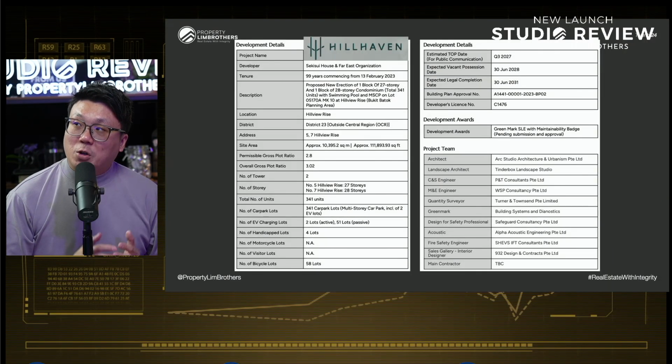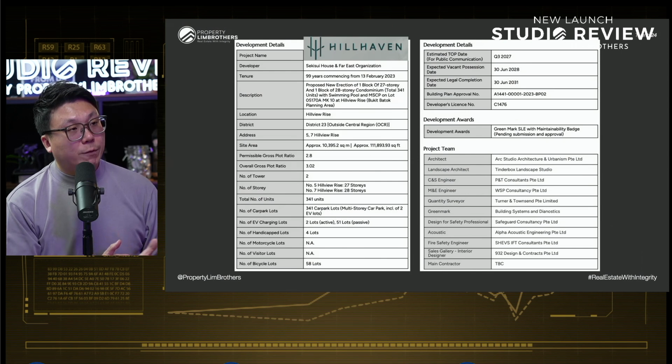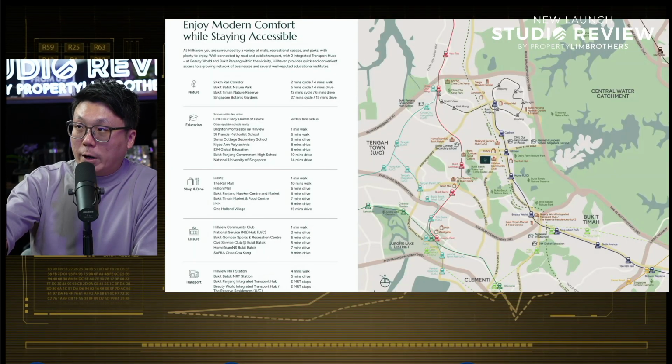And of course, with all the new developments today, you will definitely see EV charging. I think that's something very normal nowadays. It's made up of 2 blocks, 27 stories and 28 stories. And of course, Green Mark and all this kind of stuff. I think this is something that a lot of developers will want to go along with, with all the environmentally friendly construction and development technology. Right. So of course, in terms of the location, let's just go right in.